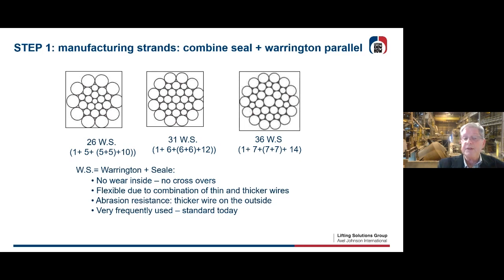So there's no wear inside, there are no crossovers, it's very flexible. You have a rather thick wire on the outside, which gives you, let's say, resistance against wear. And these kinds of Warrington seal constructions are very common.